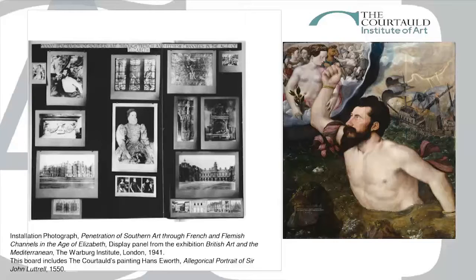And we were really lucky enough to find, this is gold dust, one of those moments where I found this image on your left from our painting by Eworth here, a 16th century painting, in one of Warburg's boards. So that was absolutely brilliant. And I should say that Samuel Courtauld, who was our founder at the Courtauld, actually helped bring the Warburg Institute across to London in 1933. So there was that link as well. But really it was about this visual way of working and how we can translate it to art historical research today. So, Google Images.